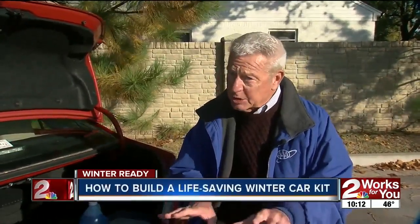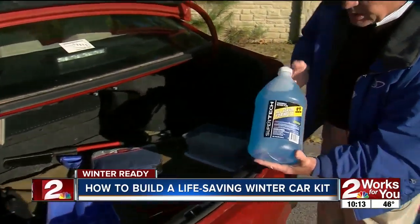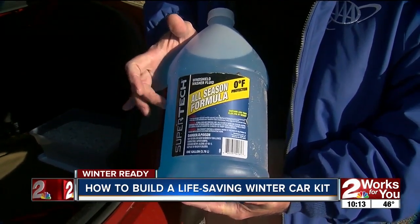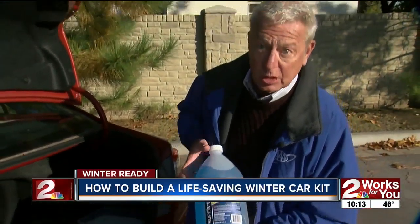So what we're talking about today are a few of the things that you might want to consider to put in your trunk. Now, it basically is the difference between how much time do you spend on rural roads versus city roads. So the first thing during the winter is to make sure that you have an all-season formula or it says winter blend. Otherwise, your windshield wiper reservoir is going to freeze. They'll be of no use to you.